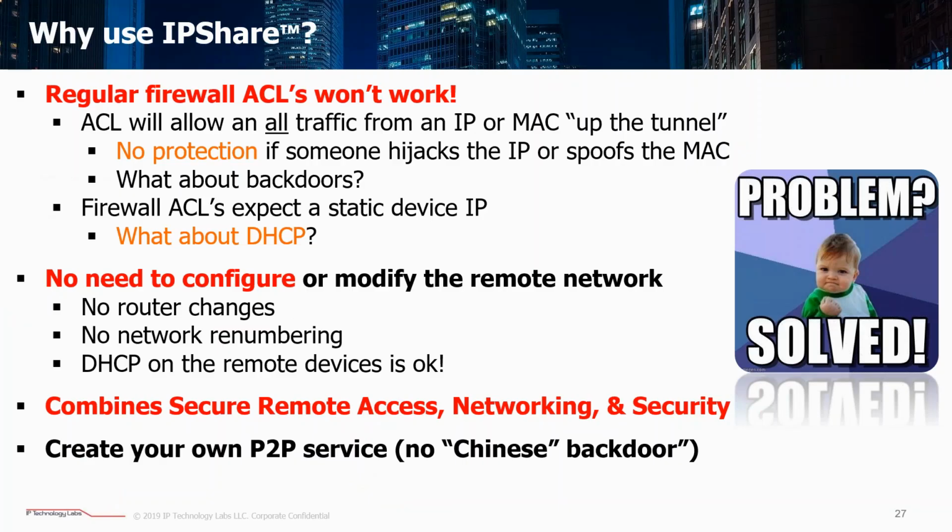Pretty amazing stuff. IPShare solves problems that firewalls just simply can't handle. We block and segment at the application and connection level, not just at the network level, and this helps keep the vulnerability and risk profile very low. Plus, there's no need to mess with the remote router or remote network configurations, including having to renumber overlapping or conflicting IP network address spaces. And you get full security to prevent somebody unauthorized from swimming upstream onto your head-end network.